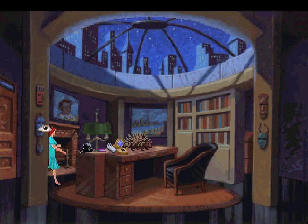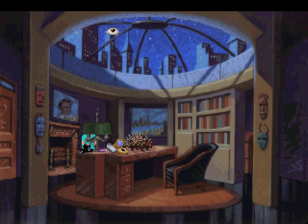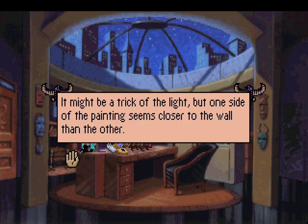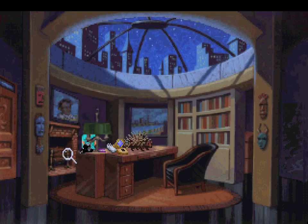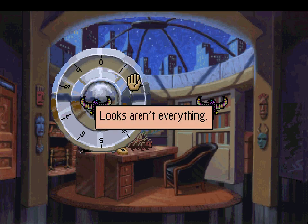I guess not. A painting? It's a portrait of the former Lion Decker Museum president. Sterling Waldorf Carlton. Oh, the Countess's husband. Interesting. It might be a trick of the light, but one side of the painting seems closer to the wall than the other. Does it now? I wonder... Yes, it opens and reveals a safe. With a code.